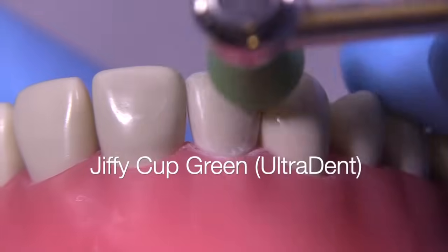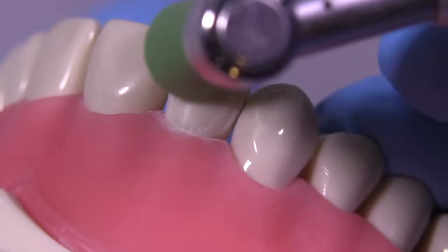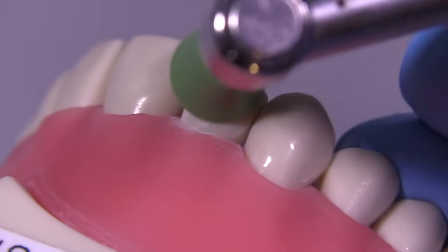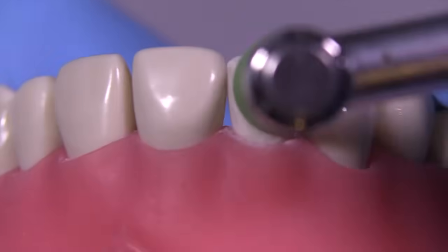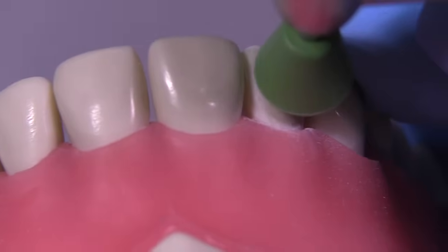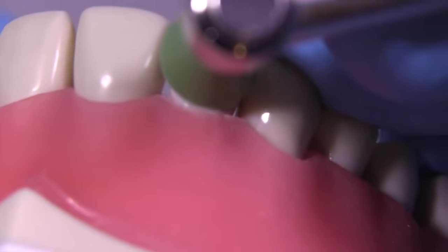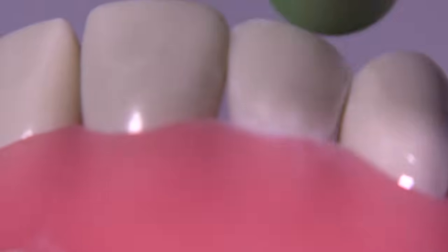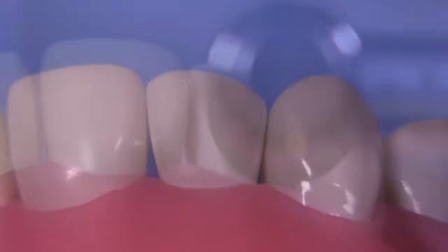This is Jiffy Cup Green, and this can also be used to remove some irregularities and give a very smooth surface. Not polished, remember, but smooth. Smooth preps mean smooth impressions. Smooth impressions mean smooth die work and stonework, and if we're scanning these, it makes for a much easier scan. So I spend a lot of time making sure my veneer preparations are very, very smooth and uniform. We can use this Jiffy in so many different ways. The cup-shaped Jiffy can even be run along the gingival, and it will replicate the configuration of the gingival margin quite nicely. So it's really good for a lot of different things.